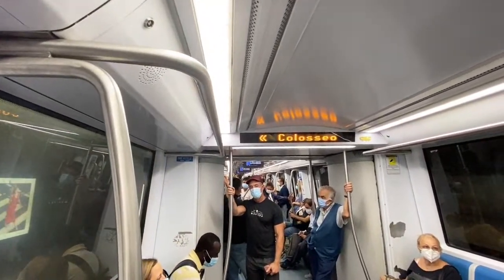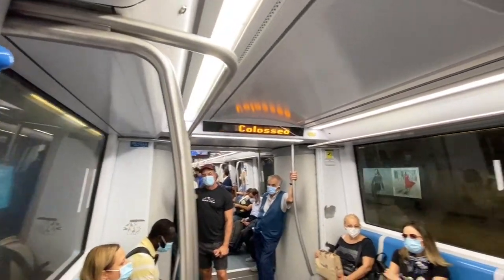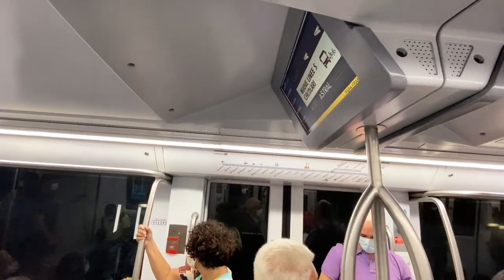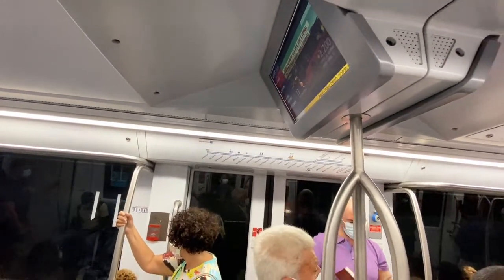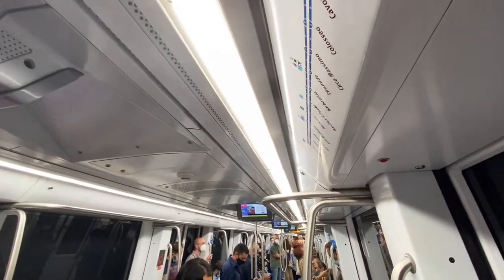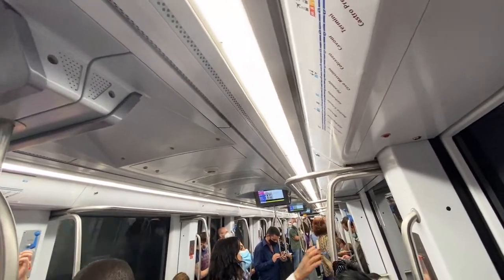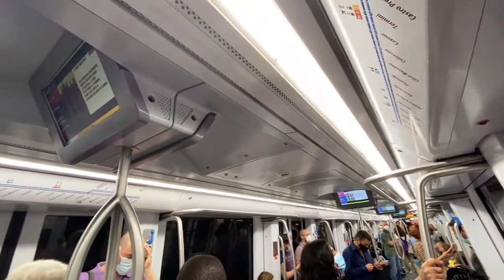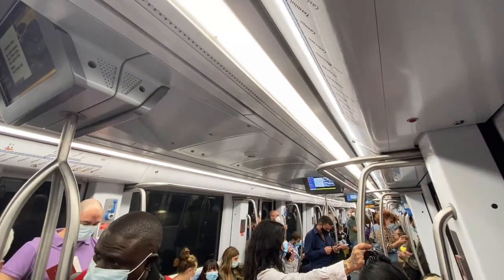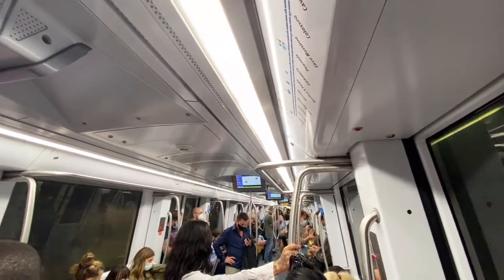Colosseo. This one has air conditioning. So Termini. Prossima fermata, Cavour. Next stop, Cavour. Trains are green here. Uscita lato sinistro. Arriving at Cavour. Left side exit.